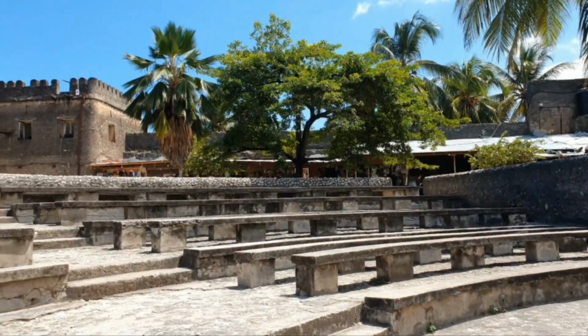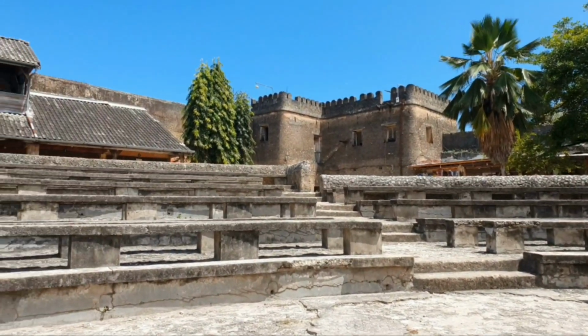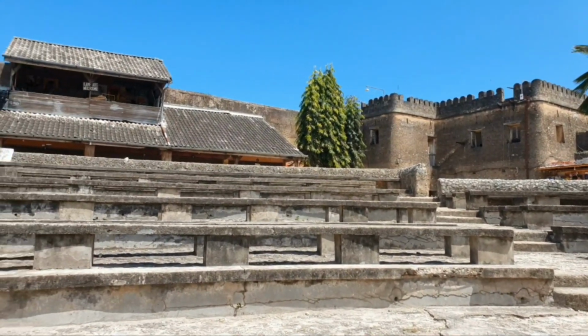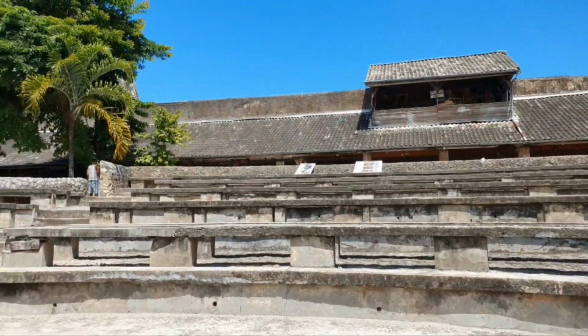Stone Town is full of art and culture, and that is why this amphitheater was built in the 1990s. This particular amphitheater hosts the Zanzibar International Folk Festival and several other music festivals.